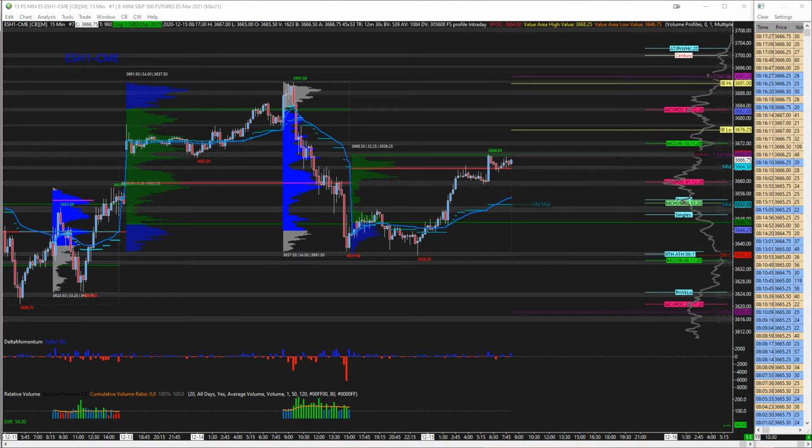Scenario 1 for today. We currently have impulse pull back to 50%, and normally I would expect a continuation lower, but with this exhaustion down here, I think the most likely path is up.